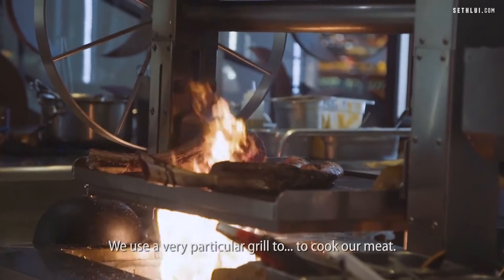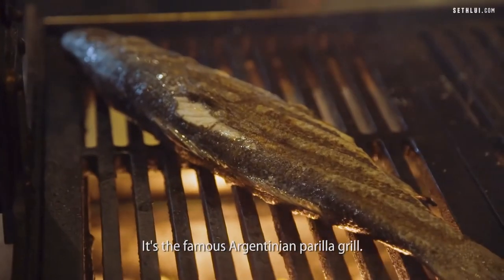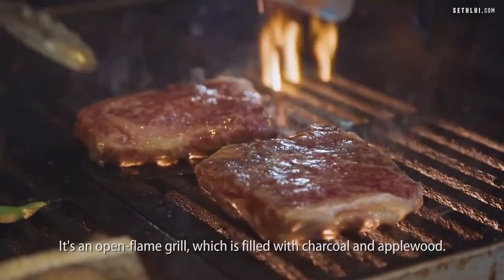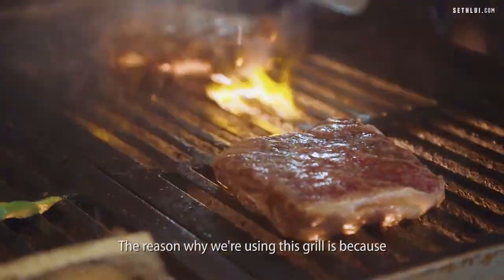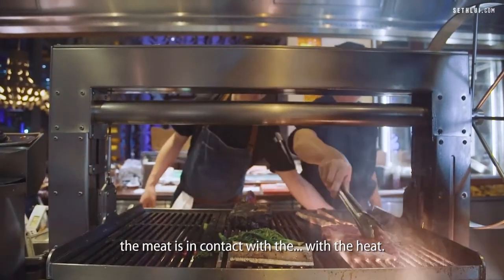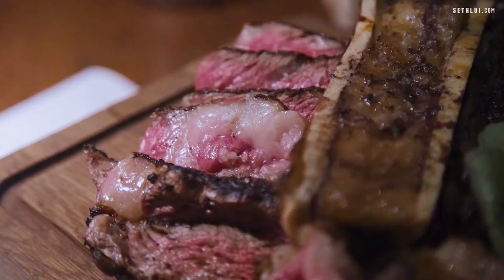We use a very particular grill to cook our meat. It's the famous Argentinian parrilla grill. It's an open flame grill, which is fed with charcoal and apple wood. The reason why we're using this grill is because the meat is in contact with the heat. You will get the flavor of the charcoal, get the smokiness of the apple wood.